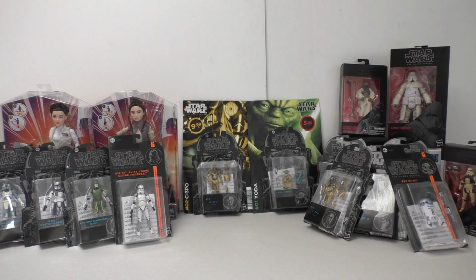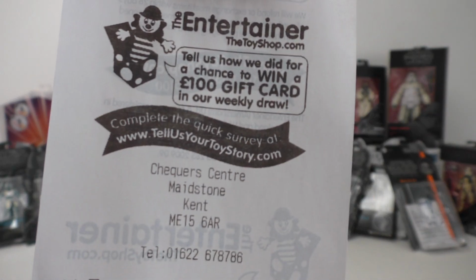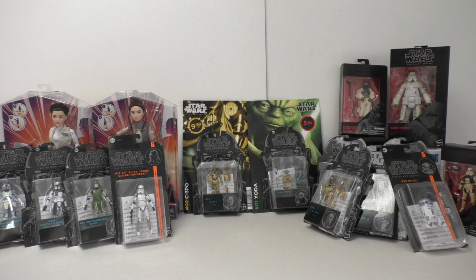Now, the entertainer, which is these guys right here, awesome toy store. I've always liked the entertainer. They took over my hometown's chain of toy stores, which was Gamleys. Some of you out there will be old enough to remember Gamleys here in the southeast. Oh, Gamleys, I miss you, but the entertainer is awesome.